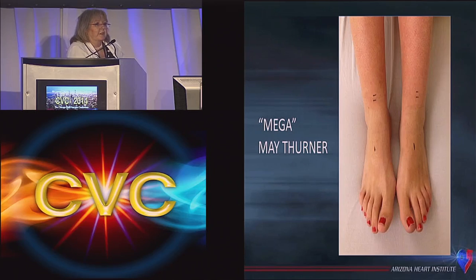Now, I'm going to tell you of a couple different variations of May-Thurner that I've seen in the past couple of years, and I've given them different names. One of which I call Mega May-Thurner. For many years, all we had were 12 millimeter stents, then 14, then 16. Now we can go up to 24 millimeters in a wall stent. And you could put two stents side by side if you had to, but up until recently, I'd never used any of the very large stents.